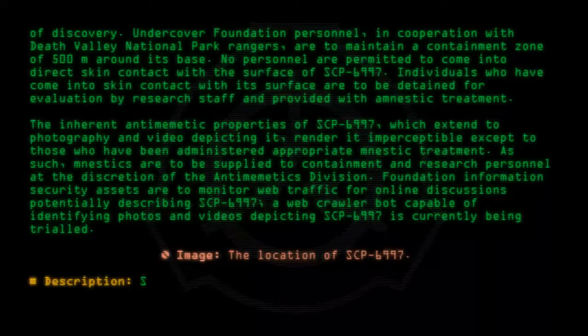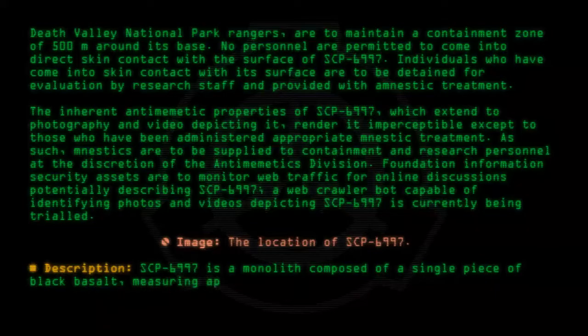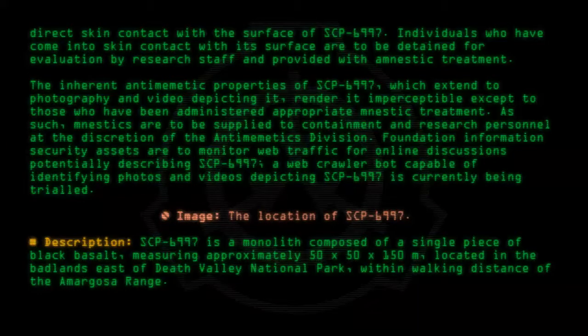Description. SCP-6997 is a monolith composed of a single piece of black basalt, measuring approximately 50 by 50 by 150 meters, located in the Badlands east of Death Valley National Park, within walking distance of the Amargosa Range. It is anomalously durable, exhibiting no evidence of weathering.